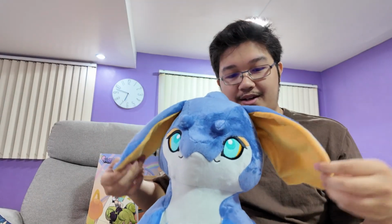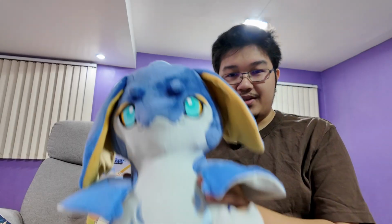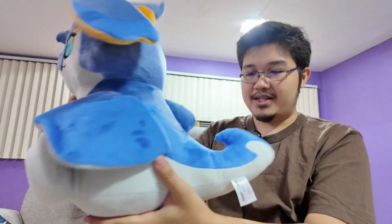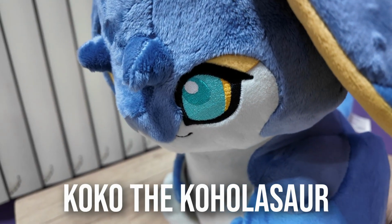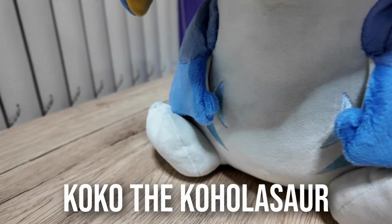Look at the ears. It also has a wire inside to keep its frame. There's the flippers. Look at it. It's so cute. And the big tail. There's a fin. There's the dorsal fin. It's really cute. It's very huggable. Oh my gosh, it's actually very huggable. I'll give him a name. This one is Coco. Coco, the Kahulasaur, I think. He's really cute, very, very huggable.